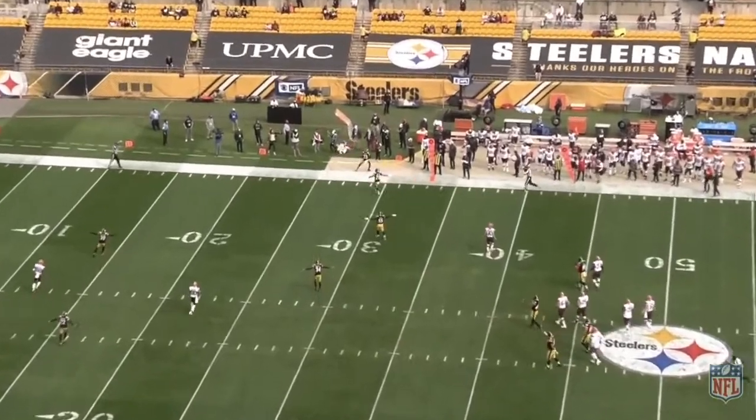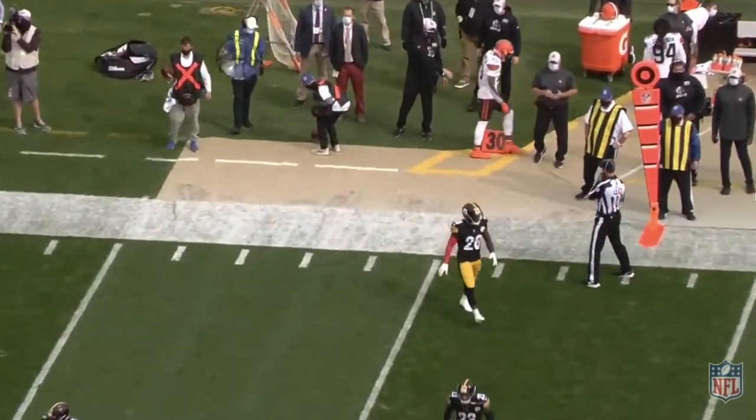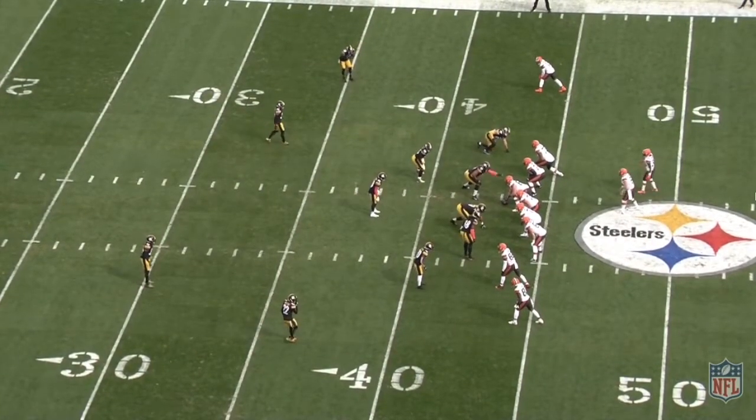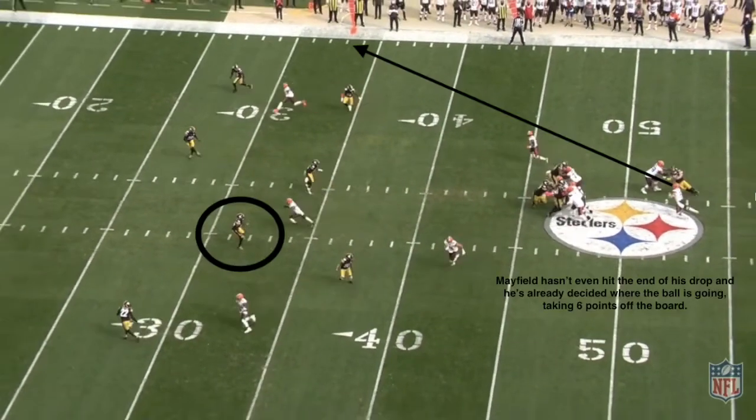Any person that studies film will tell you that, and any NFL coach will tell you that, especially defensive coordinators. Where the quarterback's eyes are determines where the ball is going, and Mayfield's eyes do not bait anyone. Some of the great quarterbacks are able to bait defenders' eyes and move defenders around at will to find open lanes in the passing game, but I'm not asking Mayfield to do that.